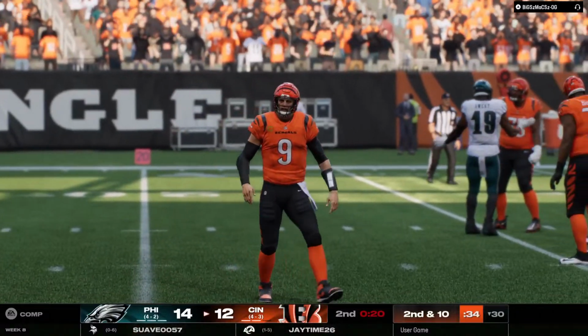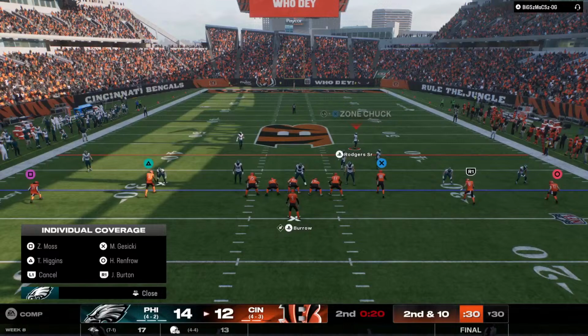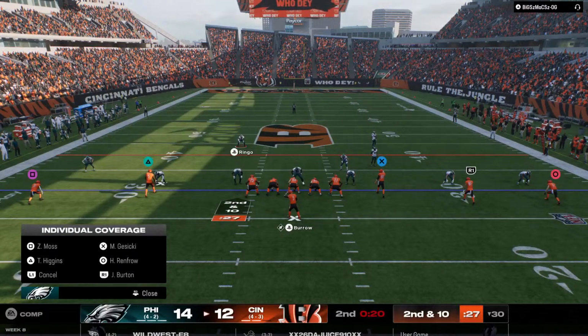And that is not what you expect from a receiver of his caliber. Sometimes you get a little ahead of yourself. You don't look it in, and all of a sudden it's on the ground.